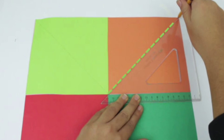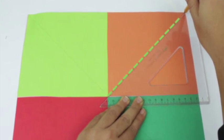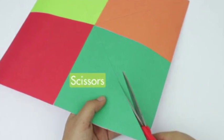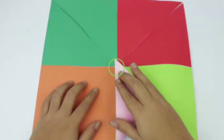And then after I did that, I drew a diagonal line in the middle of each of the 4 squares, like this. Then I cut a partial line through each of the diagonal lines that I drew. Not all the way into the paper, just left about an inch or so in the middle, so that the pinwheel will hold on as it spins. And then, once I cut that slit, I folded every other corner into the center, like this.